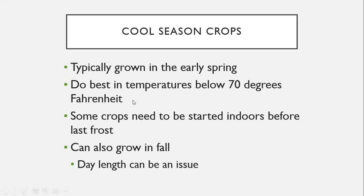And one thing with spring crops that becomes an issue as it starts to heat up is they will bolt, and so they will see this rapid, tall vegetative growth, especially in lettuces. Generally when we think of lettuce, it's in a nice tight head or bunch. Bolting will cause those leaves to be spread out and set farther apart, and we don't want that for eating or selling.